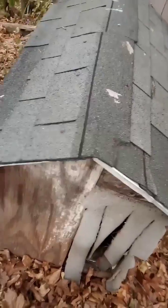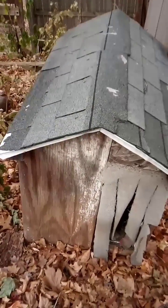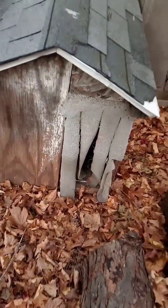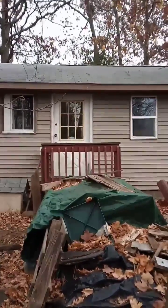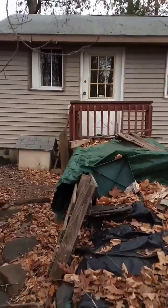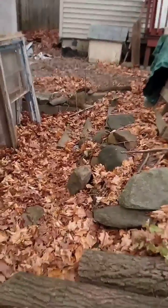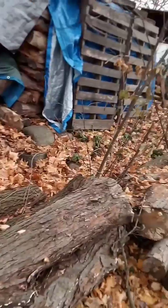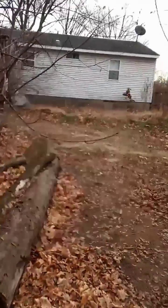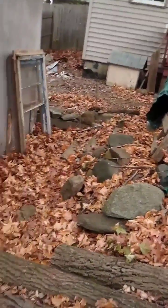Got an old doghouse I built for my dog I had like 15, 20 years ago. Still have the doghouse. I don't know what's living in it. Probably a skunk. There's the other doghouse over there by my garage. My garage. But I did some of this rock work here. Stonework, it's all covered with leaves. So she's gonna have a leaf guy come and do it because I got too many projects going on with the work and everything, so I can't be able to help her.